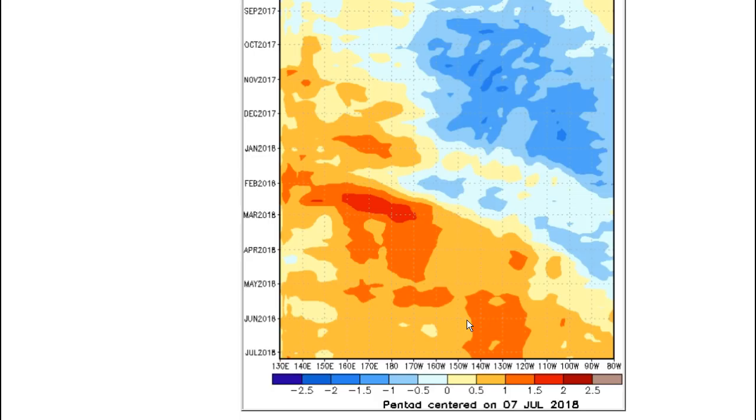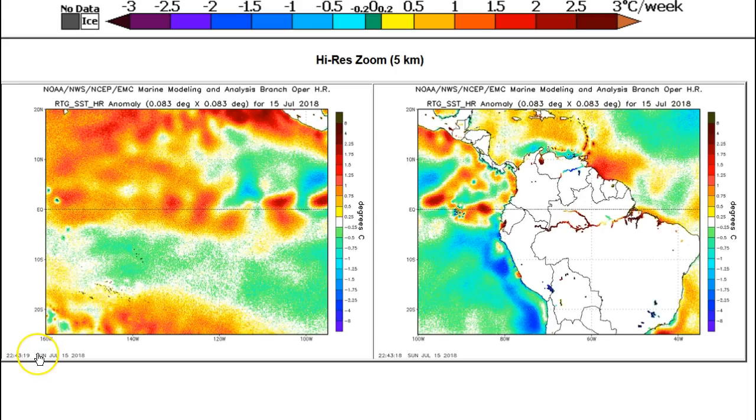And typically, in a normal year, the active phase of the MJO really doesn't do a whole lot in the summer time frame. It's more in the fall when it wakes up and starts doing its thing. But any bit would be helpful. And why do we say that?